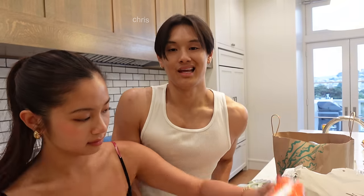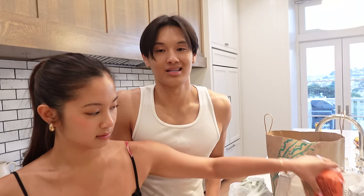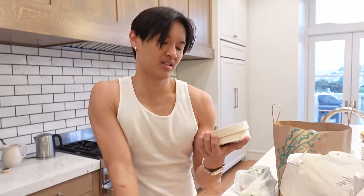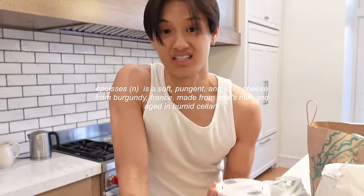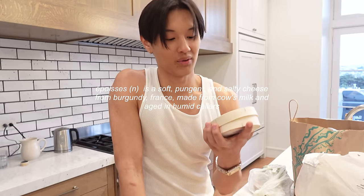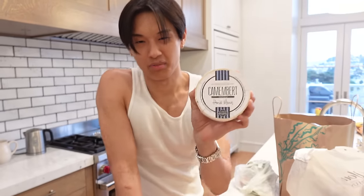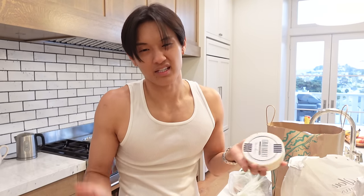Is camembert good? I'm Chris, and I'm making a fake epoisses burger because they ran out of epoisses. Also, I can't really speak well because I have retainers in, but we got a substitute. Epoisses is basically a stinky cheese, so the closest we've got is camembert. If you've had it before, you know it's fire. I'm going to incorporate it into the patty because that's how you're supposed to do it.